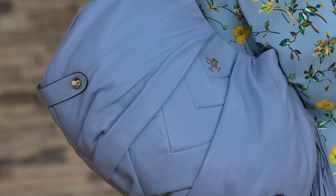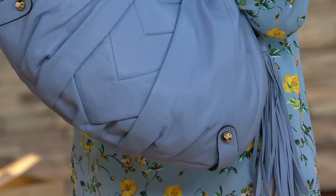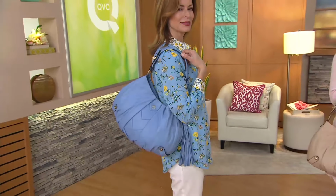Yeah, I'm a solid color kind of gal. It has to be kind of like the right print, I think. Yeah. Like the right mixture of colors, because I'm with you on that. It's hard. Yeah.